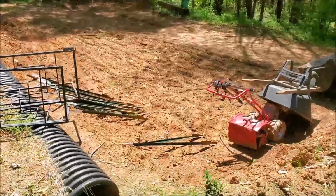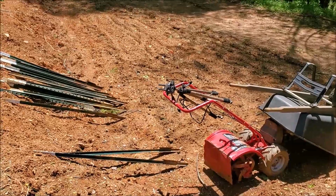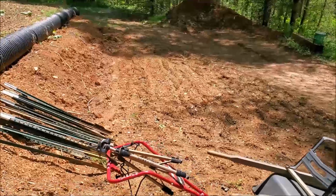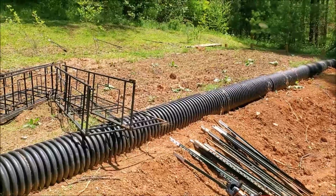And then down here is the newest bed that Chad just did. And we're thinking about maybe putting some lettuce and radishes down here or something else. But right now our project is trying to get stuff weeded, get it ready.